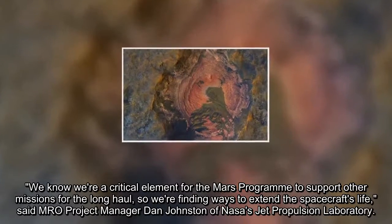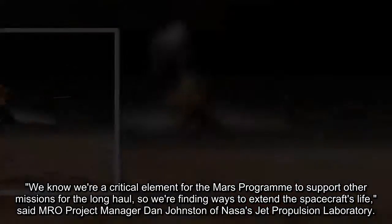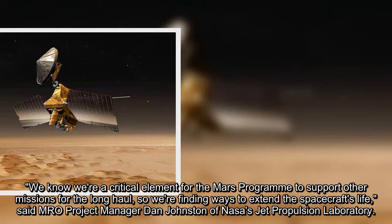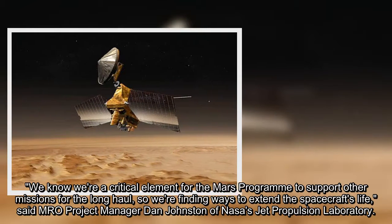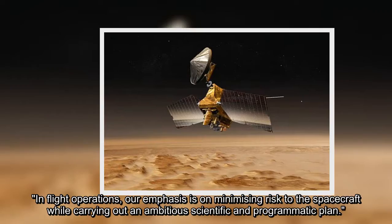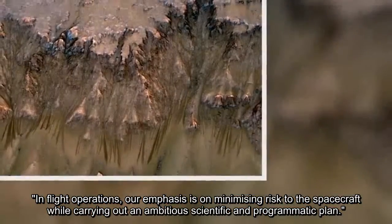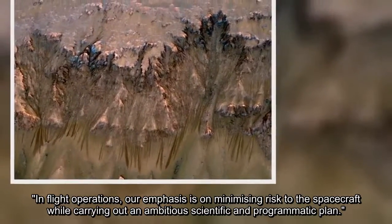"We know we're a critical element for the Mars program to support other missions for the long haul, so we're finding ways to extend the spacecraft's life," said MRO project manager Dan Johnston of NASA's Jet Propulsion Laboratory. "In flight operations, our emphasis is on minimizing risk to the spacecraft while carrying out an ambitious scientific and programmatic plan."